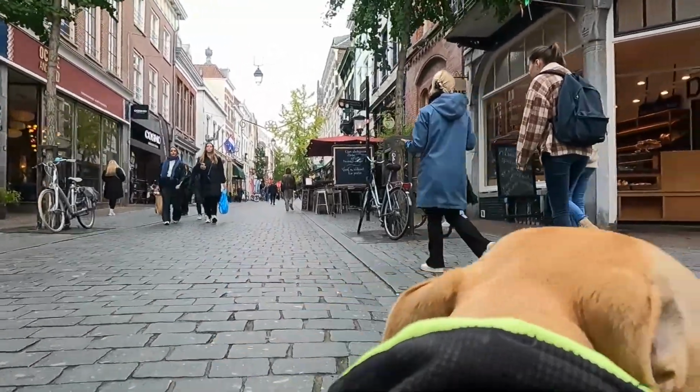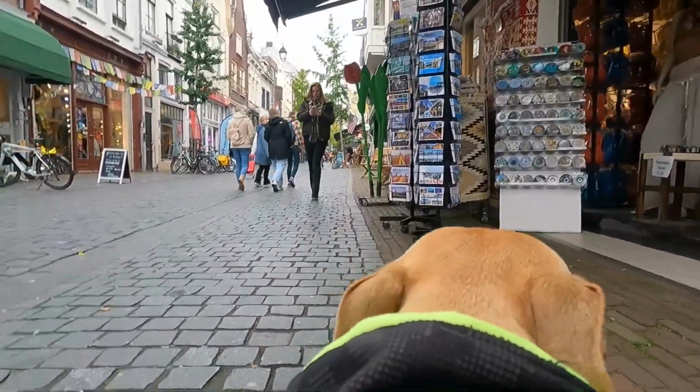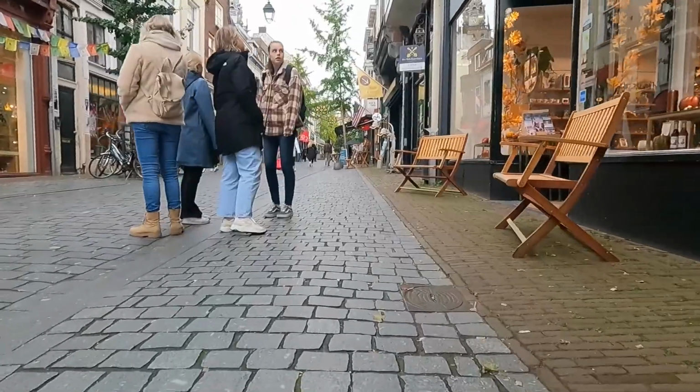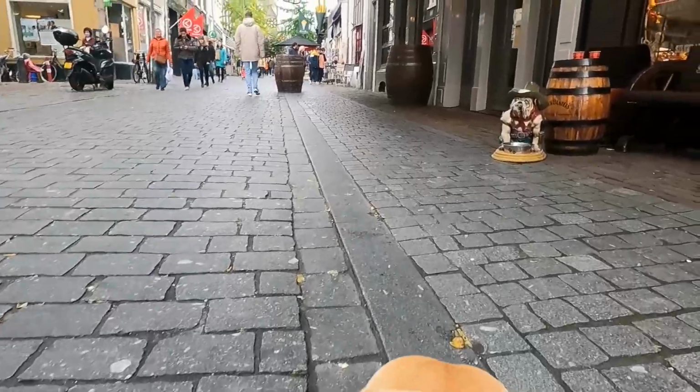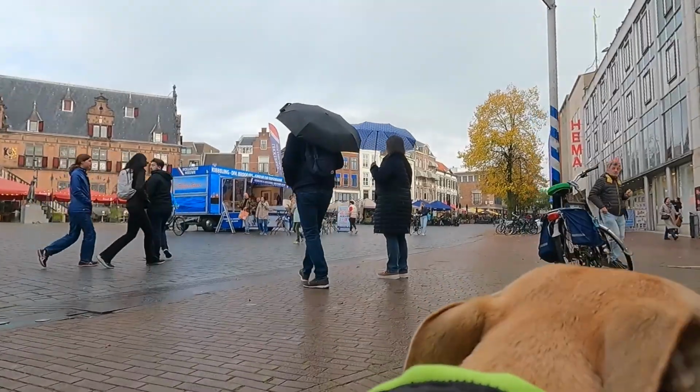Nijmegen is today home to approximately 180,000 inhabitants and is located in the eastern part of the Netherlands, on the banks of the River Waal. You can easily reach Nijmegen by train from major cities like Amsterdam, Rotterdam, Utrecht, or Eindhoven.